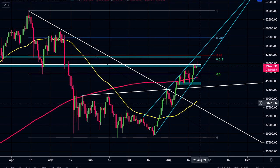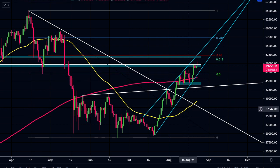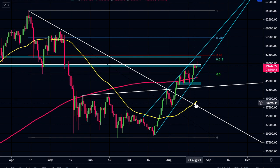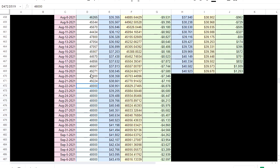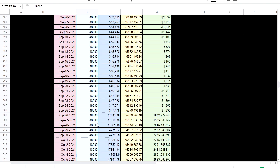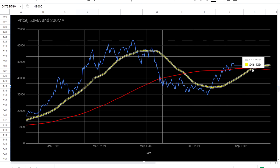We can also see that golden cross is getting closer here. We have the 50 daily moving average in yellow, the 200-day moving average in red. We can see the 50 days starting to tick up quite quickly here. And again, trying to project the day that we'll see that golden cross, if we were to stay at around 48,000 here, we can get that golden cross around September 15th, which is just around this area here. So still a few weeks away, but if we were obviously to go a lot higher, this will happen sooner.